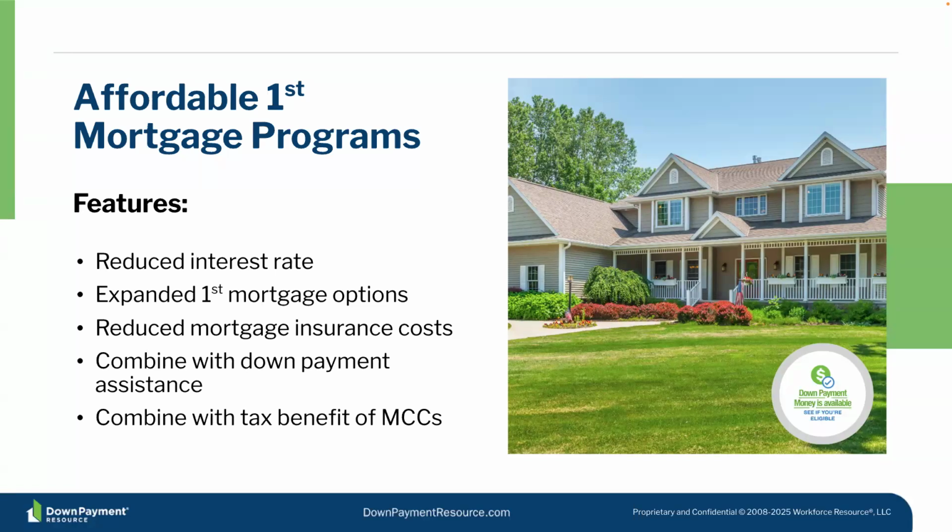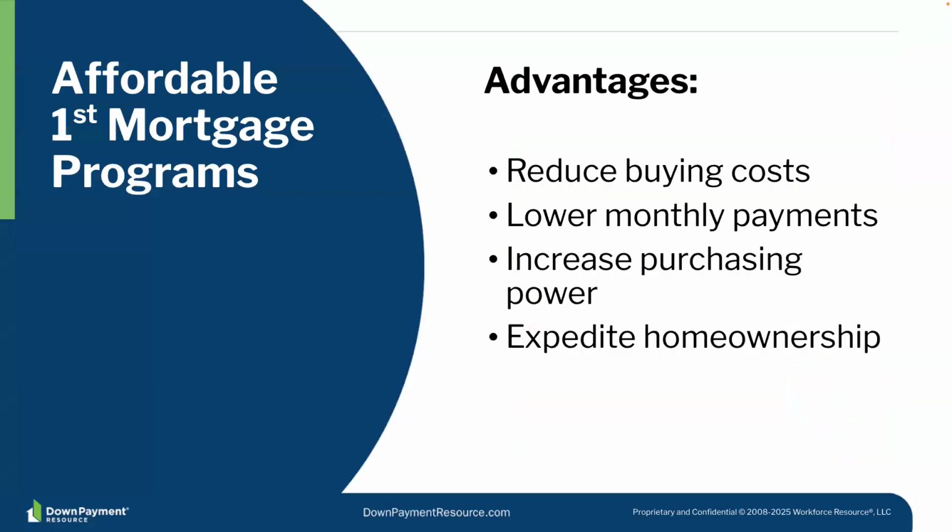And you can typically combine these affordable first mortgage products with down payment assistance and/or tax credits from those housing finance agencies. Affordable first mortgages also help further reduce the cost of homeownership for new buyers. Lowering monthly payments through lower rates or mortgage insurance pricing helps increase the purchasing power of each buyer and can potentially expedite homeownership for them, getting them into a home sooner than they would have otherwise been able to.